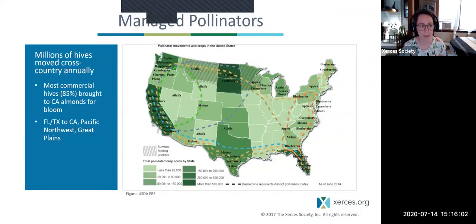So pollination is a big business. There are millions of hives that are moved cross-country annually. About 3/4 of the 2.5 million hives that we have in the US are commercially managed. The rest are backyard beekeepers. A lot of movement is driven by California almonds.